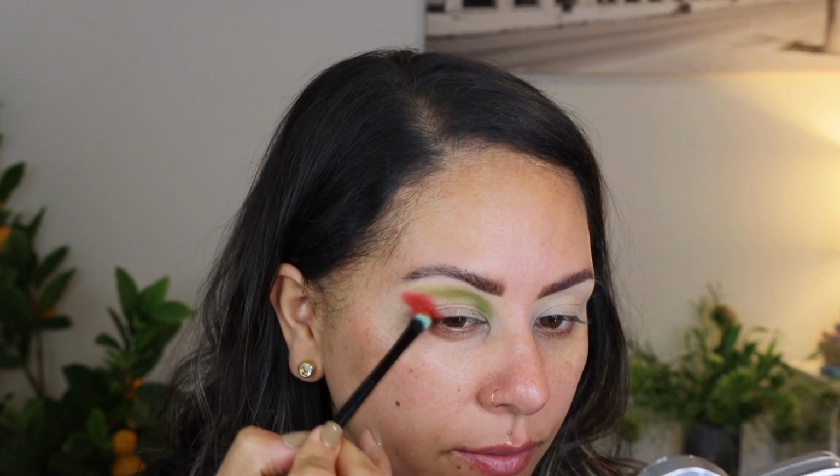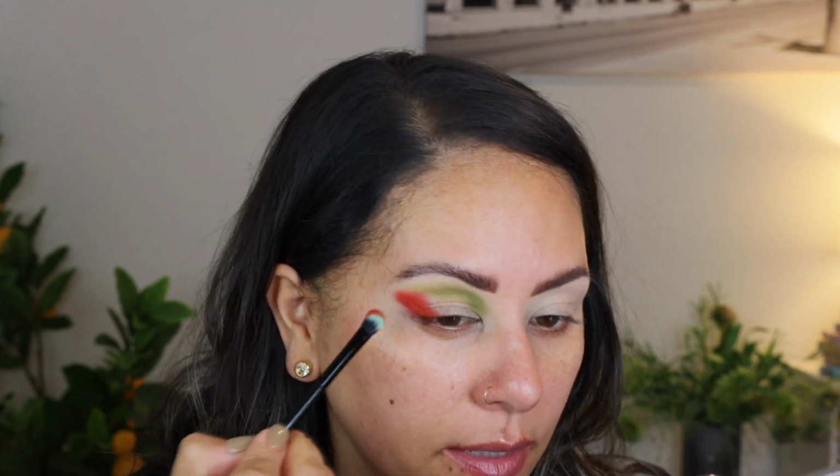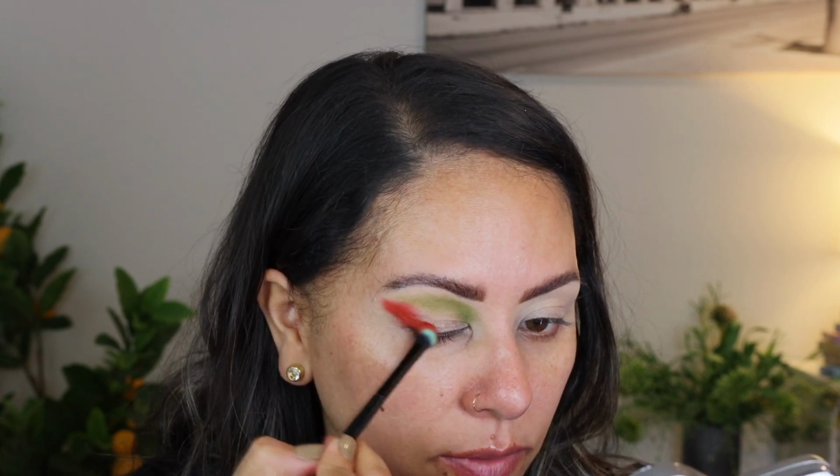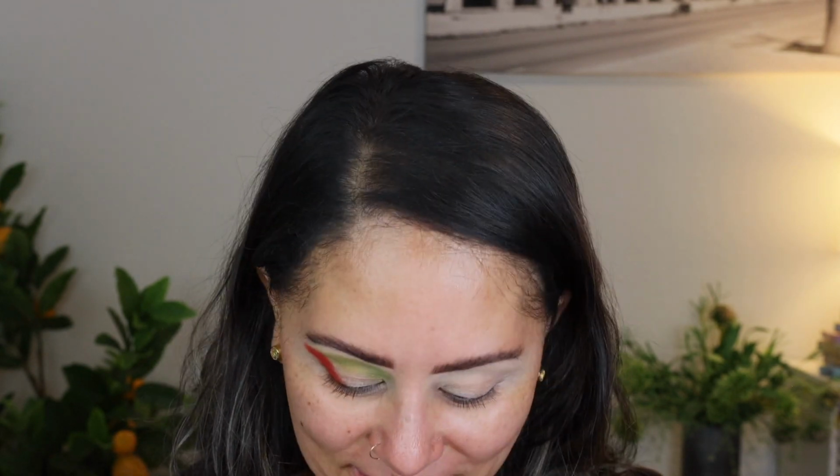So they are powdery in the pan, but if you tap your brush, I'm not seeing any fallout yet. So that is good. I mean, fallout doesn't bother me, but it's good if we don't have any, right? So that is really pigmented.